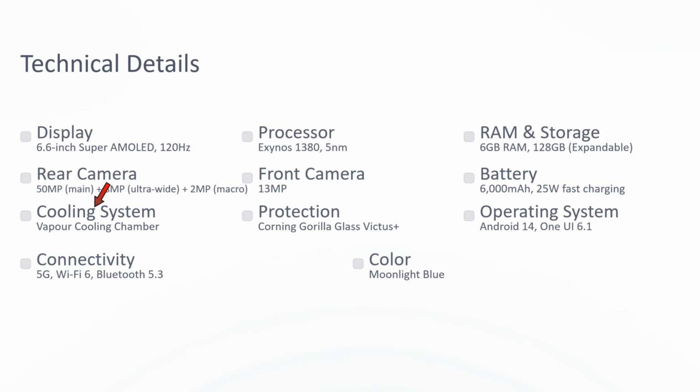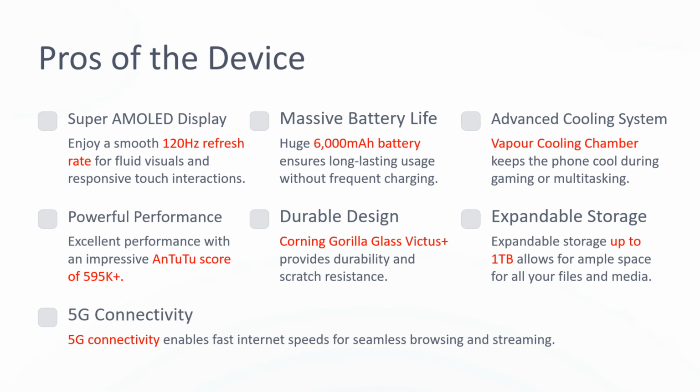It has vapor cooling chamber. Protection is Corning Gorilla Glass Victus Plus. Operating system is Android 14 and One UI 6.1. Connectivity is 5G, Wi-Fi 6 and Bluetooth 5.3. Color is moonlight blue. Now we will see pros of this smartphone.